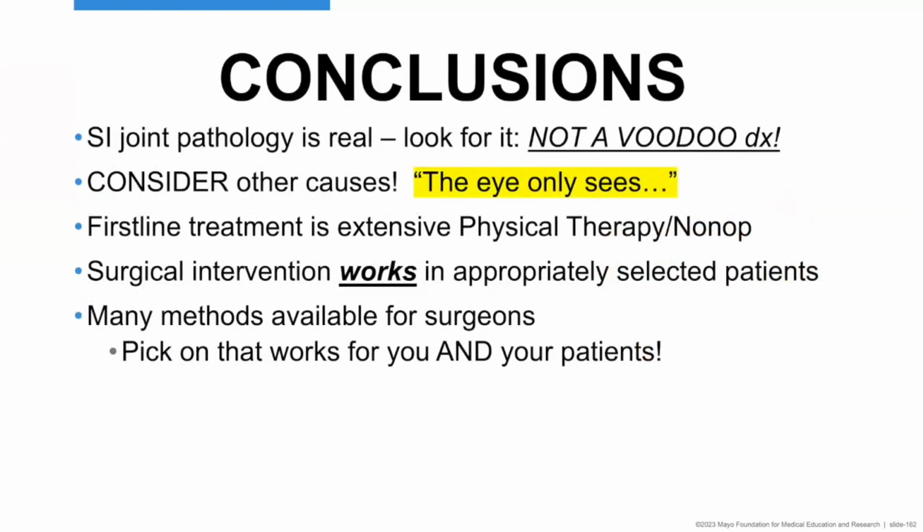So, in conclusion, SI joint pathology is real in the trauma population and otherwise, and I'd love to get into it later with the long segment fusions and adjacent segment disease, which essentially SI joint disease is the most caudal aspect of adjacent segment disease. There are other causes. Facetogenic are big ones, and then the hip is a huge one.